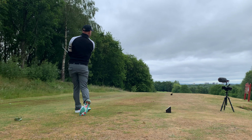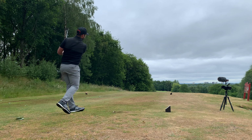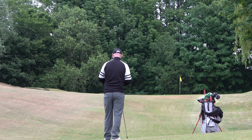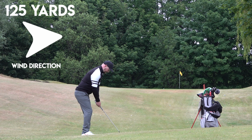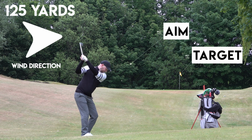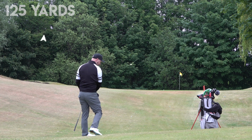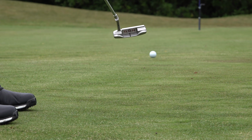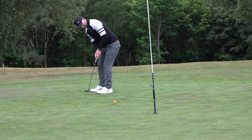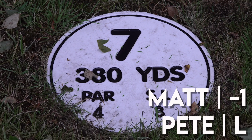Very good. That'll do. Fryer here has got about 125 yards. I think he's going to be aiming this left half of the green. We'll see with the flight, and then just trying to let it drift back on the wind. I don't think he's going to try and draw it back into it. Yeah, wind just pushed it right. Go. There we go.